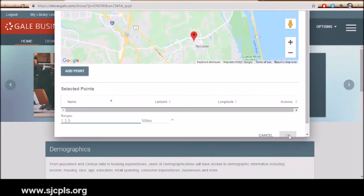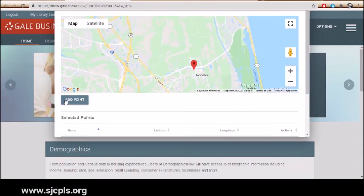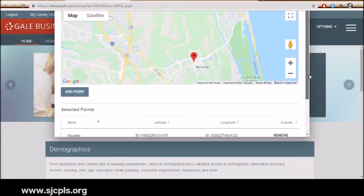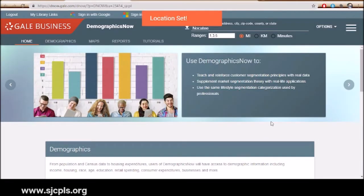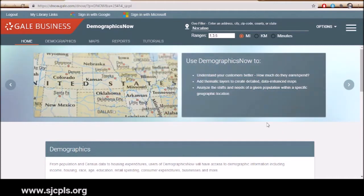And let's go ahead and click on, okay, we named it. We're going to add the point. And now we can click on OK. So we've set a very specific area. We're not doing an entire zip code. We're just saying we want 5 miles at the max surrounding that area that we designated on the map.